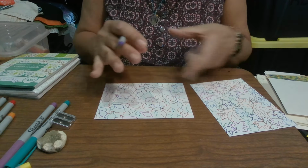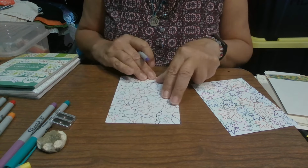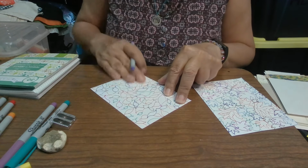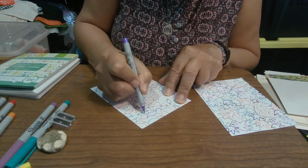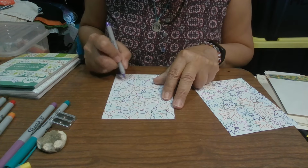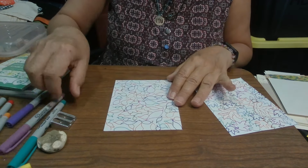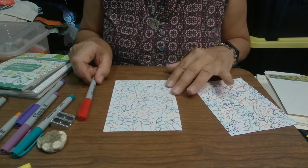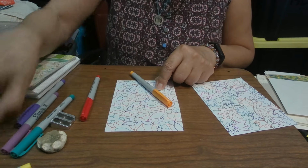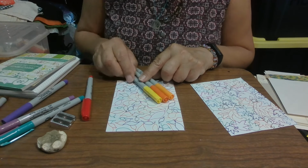Now, as you turn this and you're drawing, it creates the leaves going different directions. So maybe you want it on an angle even, you know what I mean? And you're creating your leaves to go different directions. But I want the whole thing filled with leaves. So I switch out my colors and I look at it and I'm figuring out, the thing about this one, look, I have two different colors. I have a dark orange and a lighter orange, and then I have yellow.